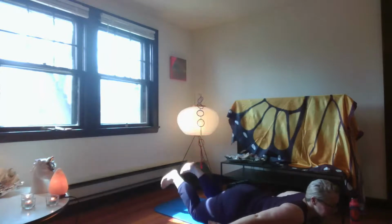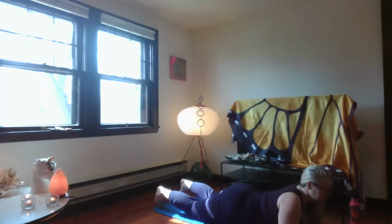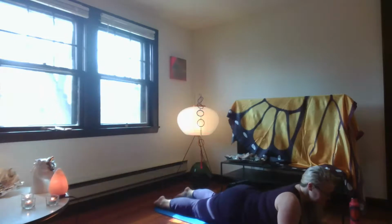If at any time you'd like to release back into Sphinx pose and continue your breath from there, please do. Listen to your body. This is your practice. Holding yourself in bow and releasing yourself into Sphinx pose, or releasing yourself into Cobra pose. Breathe.